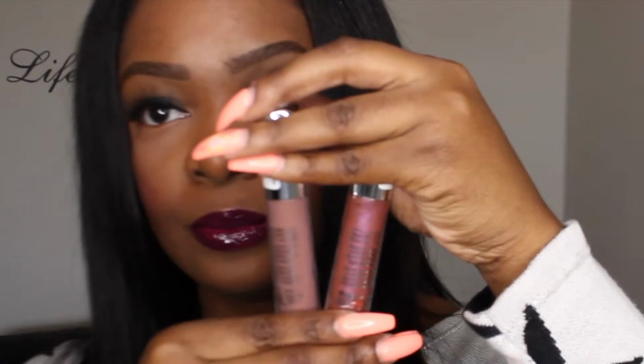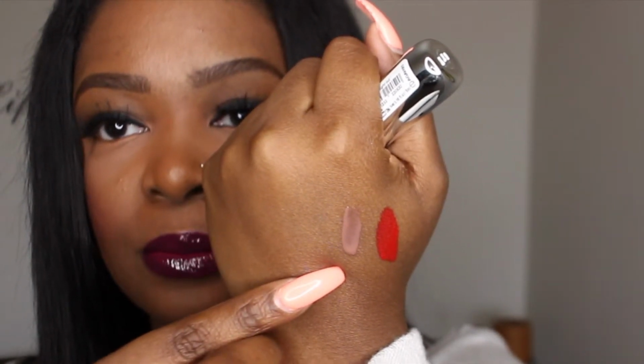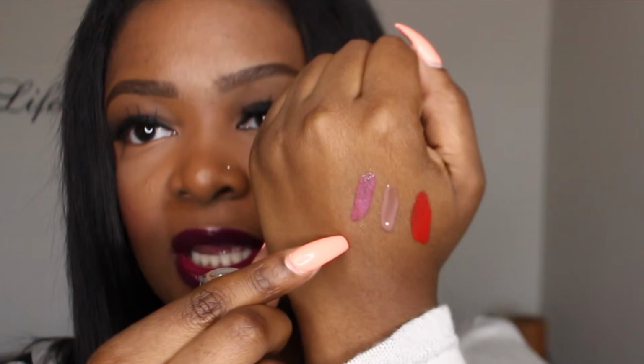Beautiful, beautiful colors. This one's called So Into It, and they're the Shine Wet Look glosses. I'll give it a swatch. That's what the applicator looks like. Let's swatch it. Oh, what a beautiful color. Beautiful nude. And this one is called For a Night Out. That's what it looks like. Let's give it a swatch. Oh, that's beautiful. Oh, and they smell yummy too. That's what that looks like.